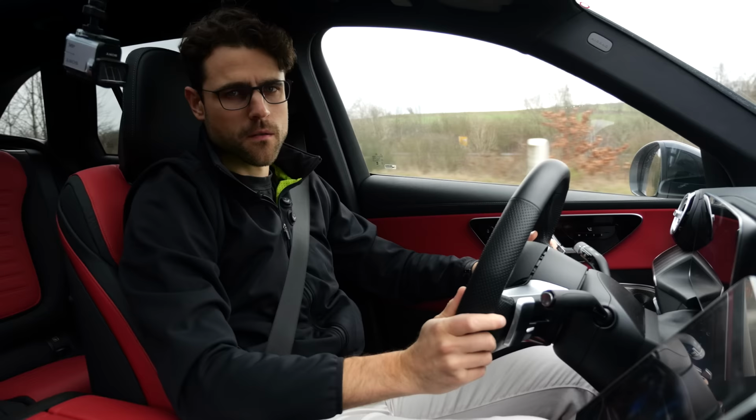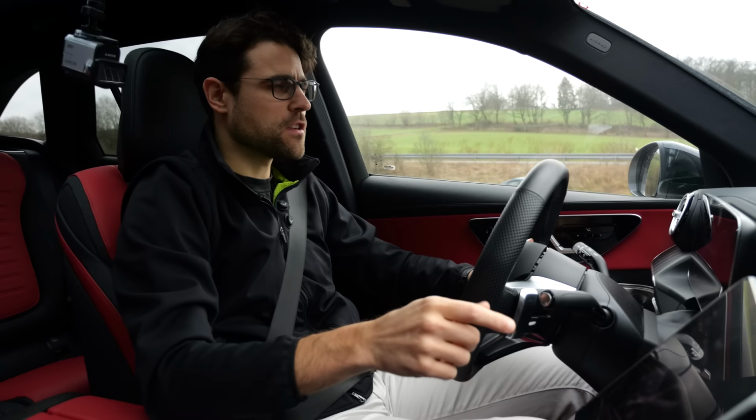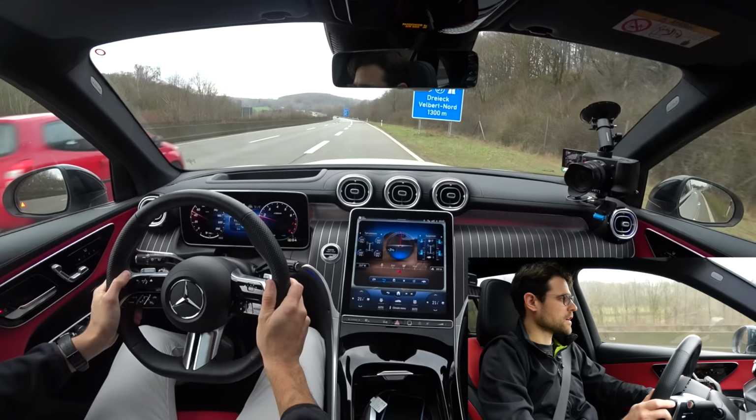Welcome to Thomas's comparison driving lounge, GLC versus X3, starting with the Mercedes GLC new generation, GLC 300 4MATIC, German Autobahn acceleration onto the motorway. We'll let these two cars pass. You shall pass. And then from 45 kilometers an hour, sports mode. Let's go.